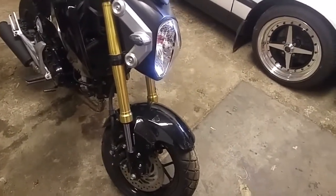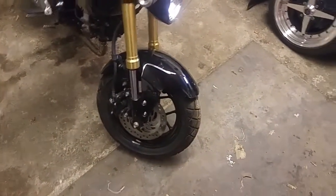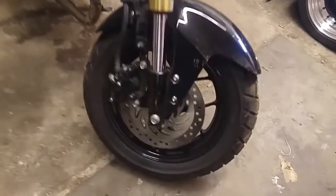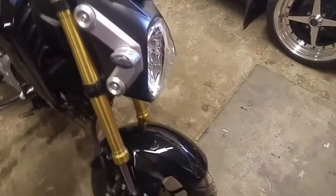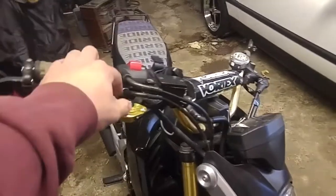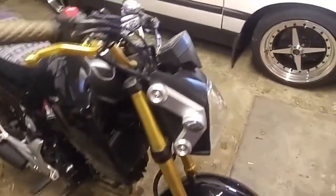So yeah, what all is done to this one is I got some, I think they're like 40% off-road, 60% on-road tires. They're not the big block Kenda tires, I think. These are Shinko tires. Also, then I got the snazzy gold levers, cheap eBay jobbies, nothing special. A lot of the stuff on this bike, yes, was bought on eBay, but whatever, I don't care.